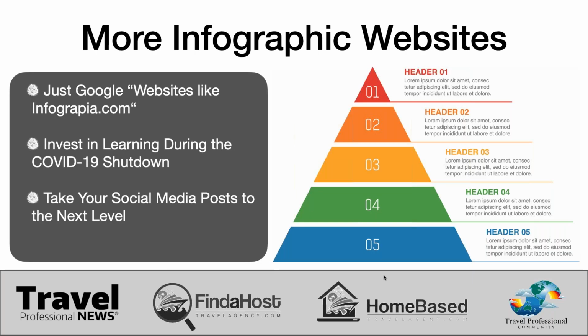While there are dozens more, just Google sites like Infographia.com, and these pretty much run the gamut from super easy to operate to the more sophisticated. But rest assured that you can create compelling infographics using any one of these sites. During the COVID-19 pandemic, why not learn how to make really cool infographics? It will definitely improve your social media posts and the results.